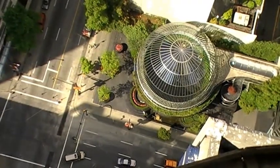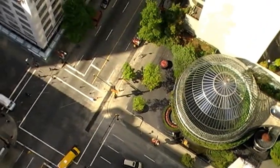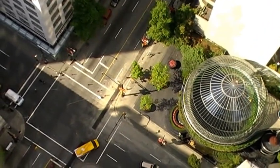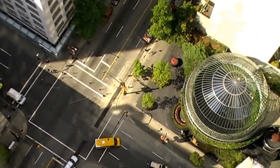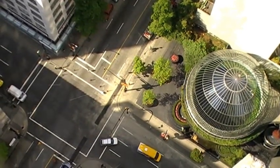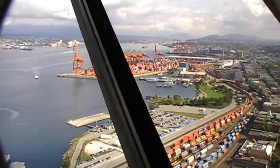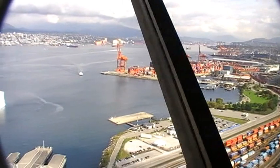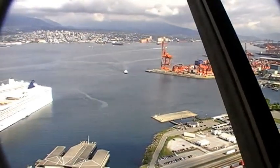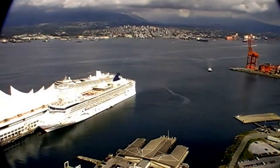This is the view from a lookout tower on top of one of the office buildings in Vancouver. We went up shortly before we left Canada. Had a look around. You can see the view here of the harbour and some of the cruise ships pulled up at what they call Canada Place.